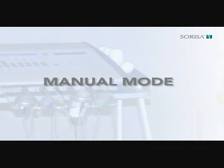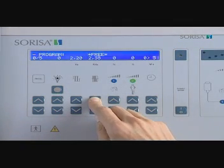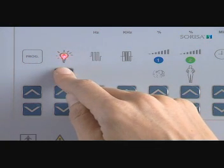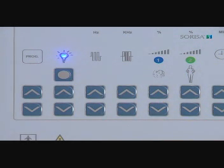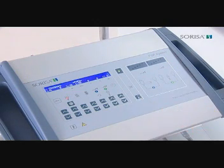Manual mode. In manual mode, the operator chooses the application settings depending on the treatment that is being performed. These settings are described below. Number of channels, LED light. If you want light, select the LED color by repeatedly pressing the color selection key. This changes the color of the LED located above the key: green, blue, red, and off. The light intensity is adjusted by pressing the keys directly below the color selection key.